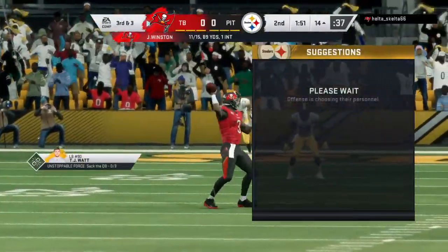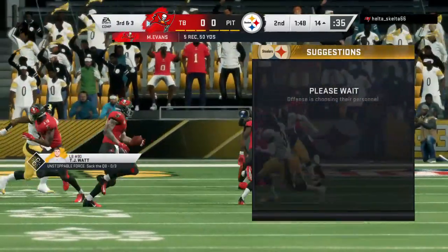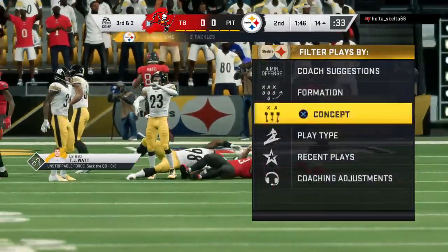Yes, we do. And he'll get him inside the 15 down to the 14-yard line. That catch good for 5. It's 3rd down.